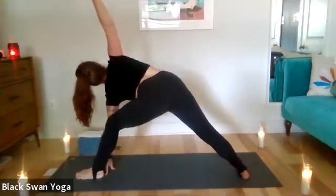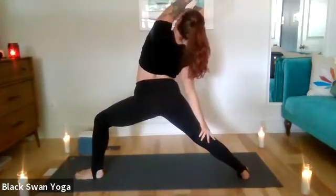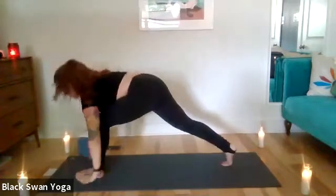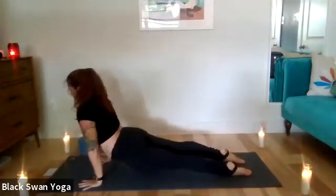Reverse warrior, inhale, bend your left knee, shift your left hand up and back. Exhale, Chaturanga Dandasana, hands come down, left toes meet right. Make your way back to your downward facing dog.